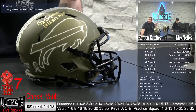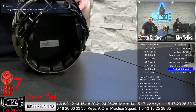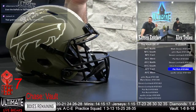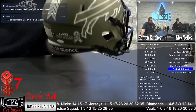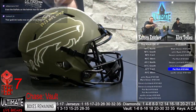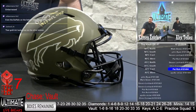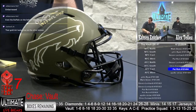Pat Rich, that is the AFC East. You've got the O.J. Simpson full-size rep helmet. That gold ink looks nice on the olive helmet. Even the buffalo on the helmet has his head down, says William. Okay, he does have his head down on the helmet. And that is JSA certified on the juice, O.J. Simpson. Very nice, Pat Rich. William says, embarrassed. All right.